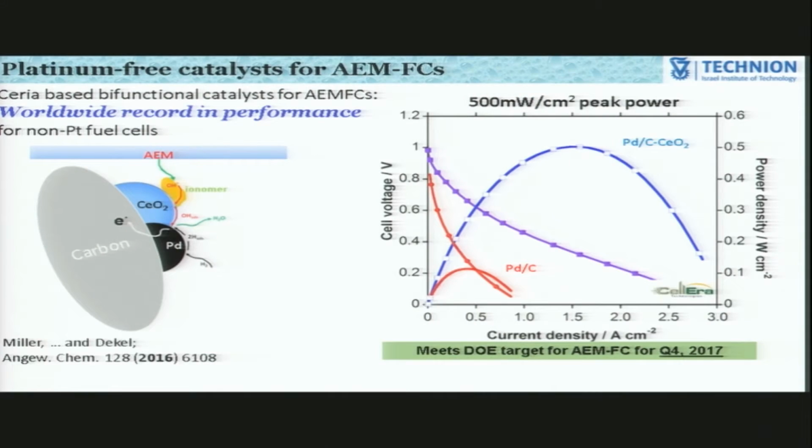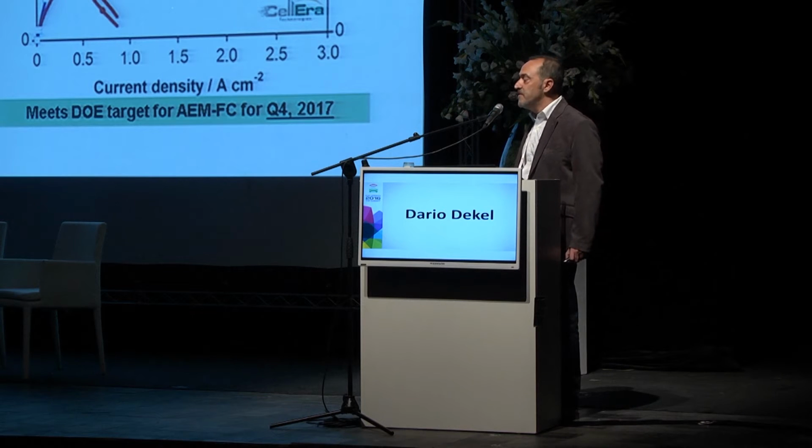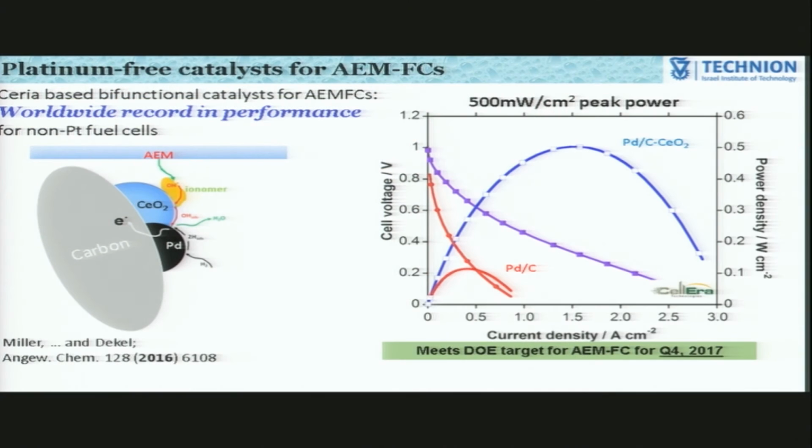Also, we're working on electrocatalysts. This is part of the work done at Celera with collaboration. We published a few months ago in collaboration with Dr. Miles Page, who is here from PO Cell. And we show here, compared with the power you can get in this technology using commercially available catalysts, we developed a silver palladium bifunctional catalyst that increases the power we can supply by almost 1 order of magnitude. That work was published a few months ago, and today this is still the worldwide record in performance of an anion exchange membrane fuel cell.